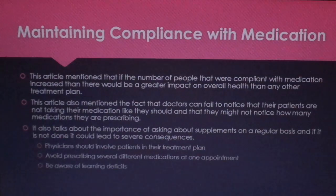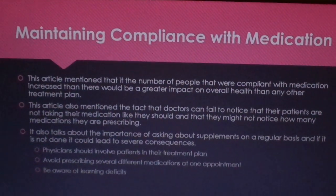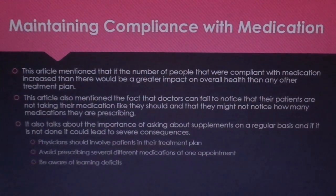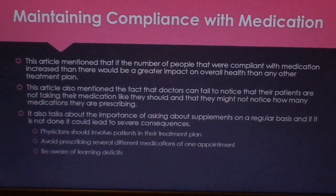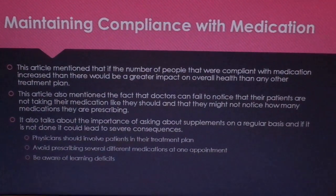And then maintaining compliance with medication. So this is another problem with medication, is not all patients are compliant with taking medication on a regular basis. And not all the time, doctors can't always tell if their patients are compliant or not, because a patient may say, yes, I take my medication every day, even though they don't.